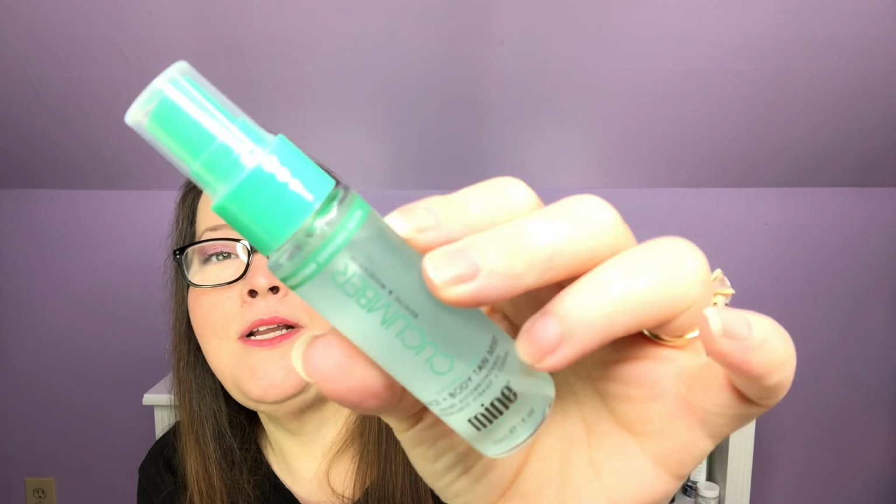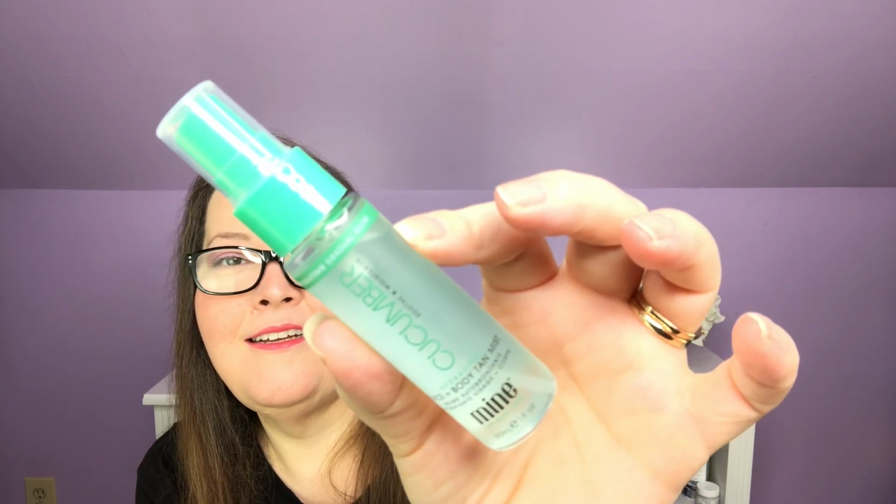Okay, next out we have Cucumber Soothe and Moisturize Face and Body Tan Mist. I'm so glad I saw that tan, because when I first saw this, I started to be like, it's tanning, and it says it's hydrating gradual glow, and that is what it looks like. It seems kind of small, but if you're not doing your entire body, I bet you would get a lot of use out of it.